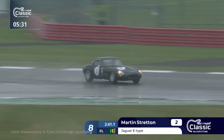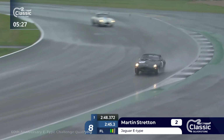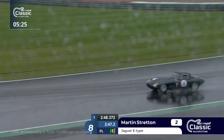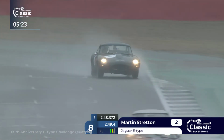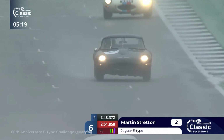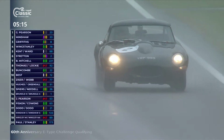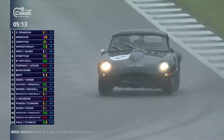Winstanley's on a good lap again, so he might be able to improve from what he's done. Danny Winstanley. Let's just see what Martin does as he comes over the line. In 8th at the moment, and he goes up to 6th. So that was an improvement, but it's not quite enough to jump up to the top of the order, which is controlled by Gary Pearson.